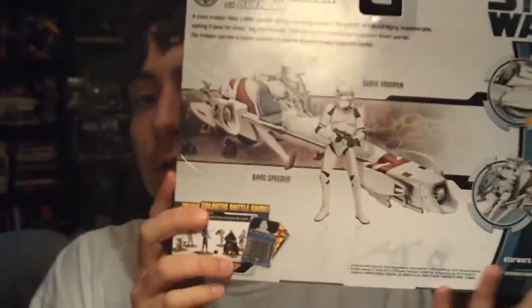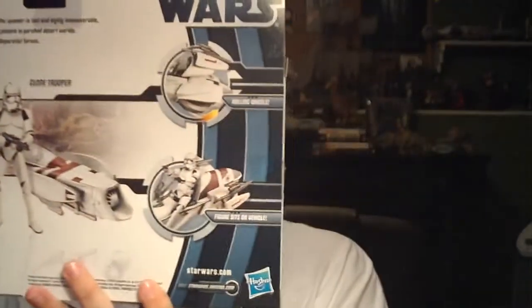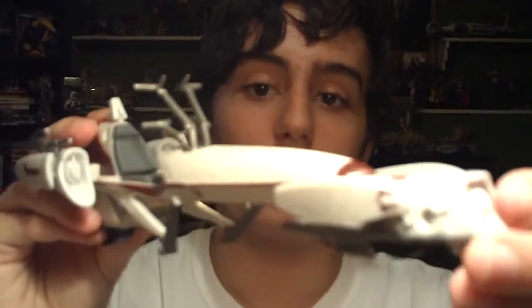Flip it around on the back, pretty standard stuff. Very similar to the Toys R Us exclusive speeder bike with Scout Trooper, how it's set up. Pretty much just tells you what you're going to buy. And then advertises the Galactic Battle game that everybody loves. And this is the one that I've actually taken out of packaging, and this isn't really a good way to show it, but hey, here's a speeder, here's a clone. So, yeah, first off, let's talk about the speeder itself, and take a look at that. This is actually a really nice BARC speeder.